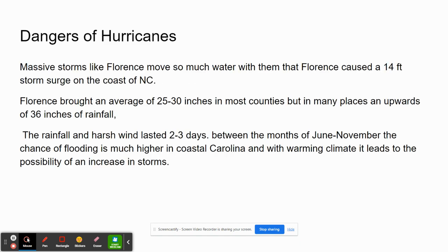So, some of the dangers of hurricanes. Massive storms like Florence that hit in 2018 bring with them huge storm surge. Florence had a 14-foot storm surge. It also brought with it an average of around 25 to 30 inches of rain in most counties, but in a lot of other counties, it had upwards of 36 inches of rainfall, and this can lead to tons and tons of flooding and property damage.